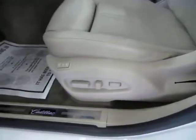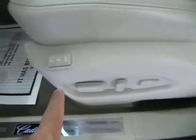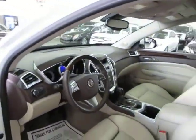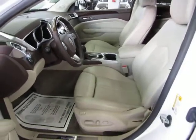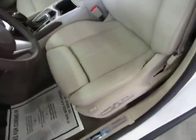We got a dual power seat, power recliner, and lumbar support on both sides, and we got memory for the driver's seat for up to 2 passengers. We also got seat side airbags as well as curtain side airbags. This vehicle has only 32,366 miles. It is still in the manufacturer's warranty of 4 years, 50,000 miles bumper to bumper, which is followed by a 5-year, 100,000 mile powertrain warranty.